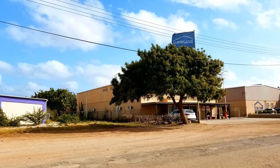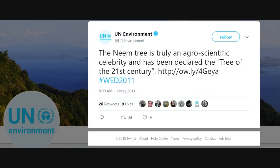There are many studies on the net showing neem's ability to inhibit replication of certain viruses. You can find many studies online about neem being tested against different kinds of pathogens and the effects. There is no shortage of studies about the neem tree. The neem tree was named Tree of the 21st Century by the United Nations. Neem leaves appear to disrupt the reproduction cycle of mosquitoes. Very important. Nobody likes mosquitoes.